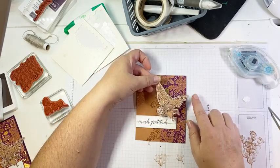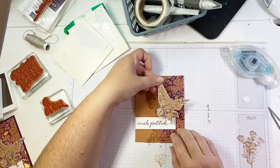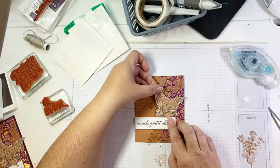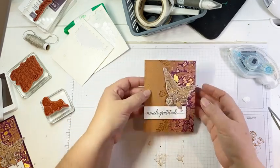Now you just want to take care that you don't have it too far over, so the wing is not extending so far off the edge that it's not going to fit in your envelope. So we're going to put him at a little bit of a forward angle here. Okay, a little bit of extension's okay. It'll still go into our envelope.